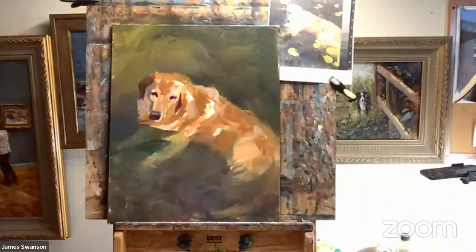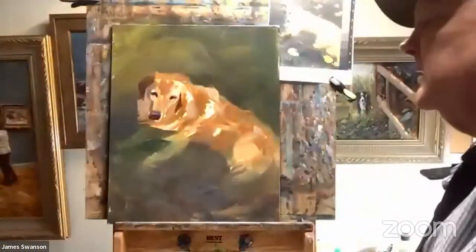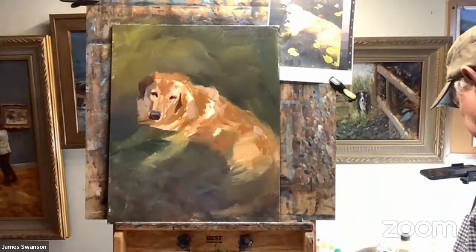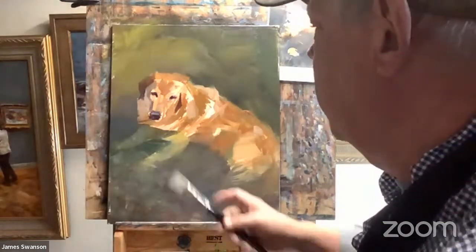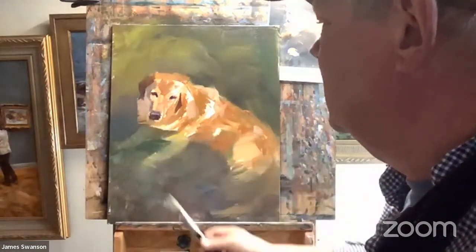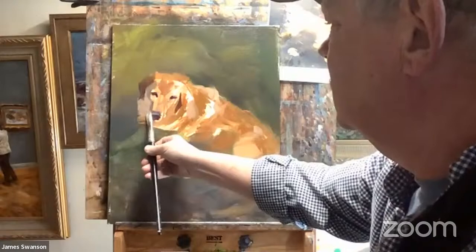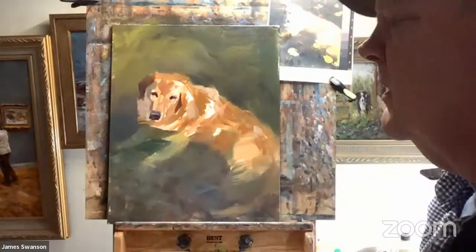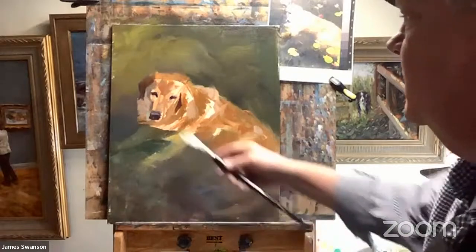Then again, I come back to his muzzle. I'm not going to put him out, but it's a little too big a brush to put in his muzzle here, or I would. Put a little phthalo green and white together here, just a little bit better. And that's what I was thinking, right around in here, his muzzle. On this side, so it needs to come out right to there. Right in around there. And the other side is just a warmer version of it.